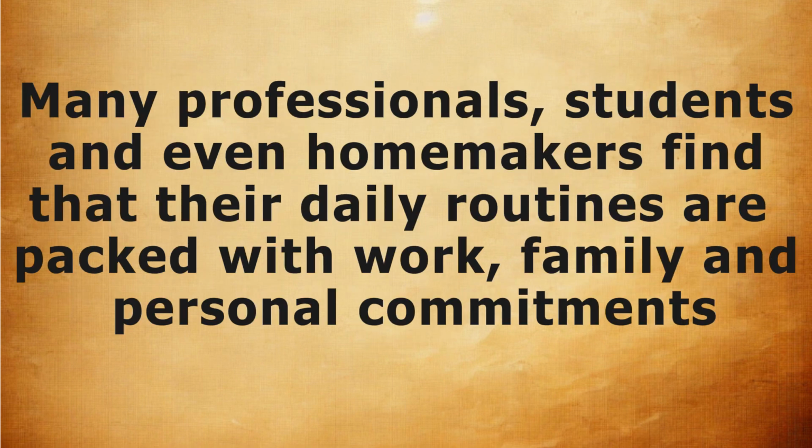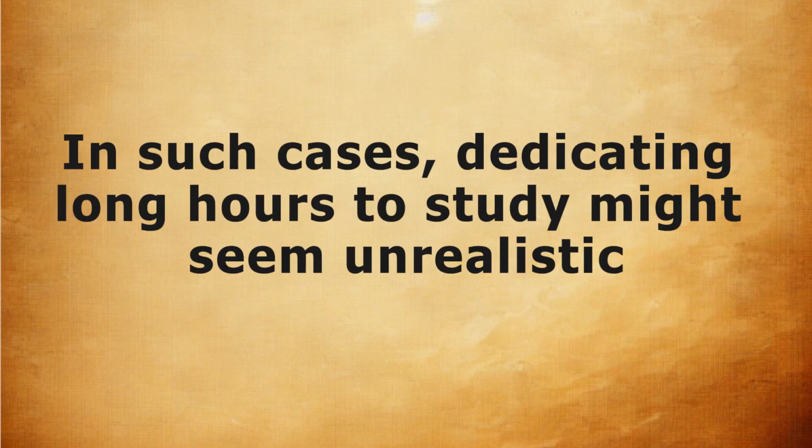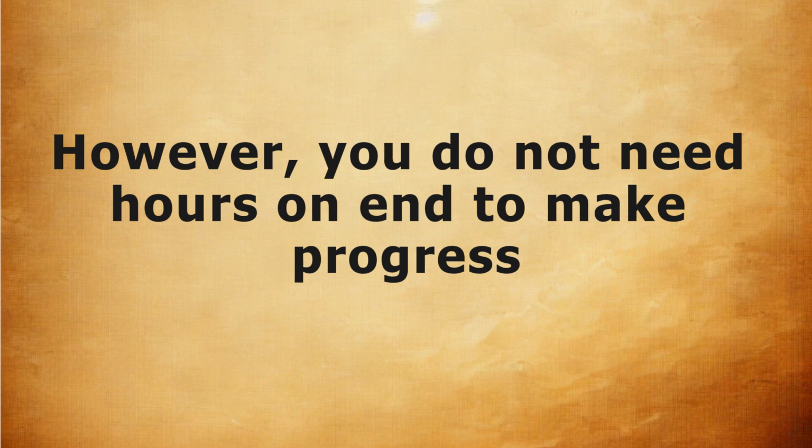Many professionals, students, and even homemakers find that their daily routines are packed with work, family, and personal commitments. In such cases, dedicating long hours to study might seem unrealistic. However, you do not need hours on end to make progress.